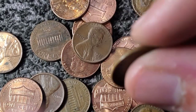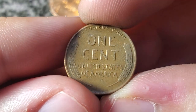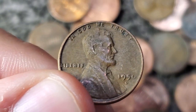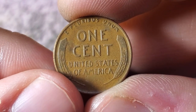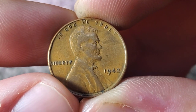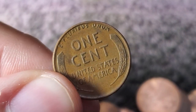Roll number 30, and I just got wheat penny number eight. There we go, let me go ahead and focus. And it's a 1950 Denver. All right, let's keep searching. Roll number 34, and just got wheat penny number nine for box number three. And it's a 1942. Sweet.